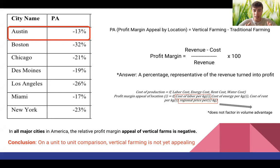And I want to make this clear. It was a unit to unit comparison. Vertical farms are advantageous through scale. Scale is critical. But in this paper, they looked at a relative profit margin of a traditional farm versus a vertical farm. And so in the COGS, cost of goods sold, and the cost of production, they looked at the cost of labor, the cost of energy, the rent cost, water cost, and then the revenue was the regional price. And they did what they called a location appeal.